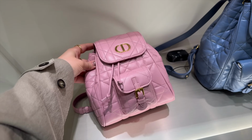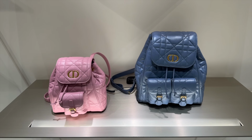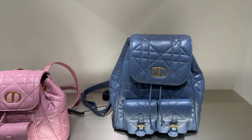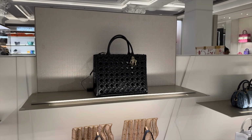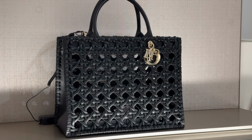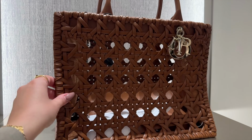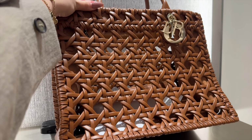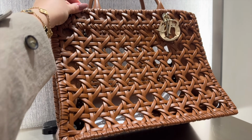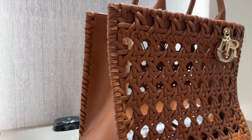Okay, so here are the backpacks, the smaller size and the larger. The larger one has two pockets on the front. And guys, look at this book tote. Okay, this book tote is stunning. I loved the black, but also look at this color, isn't it gorgeous? This one in the summer as well, because it looks like wicker almost, but it's in leather. Wow.